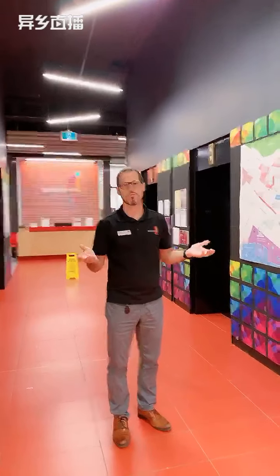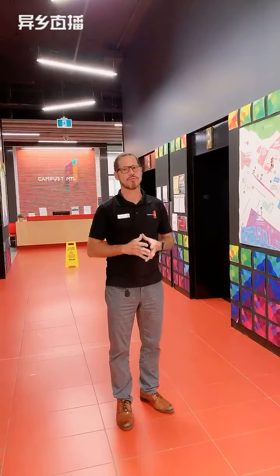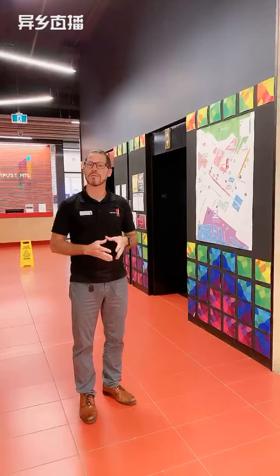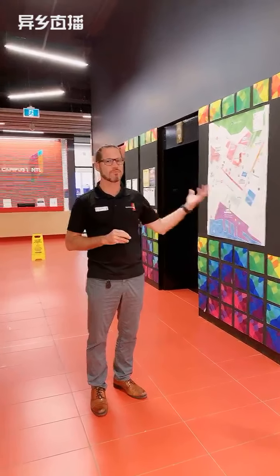Everybody needs to bring their own laptops. We do not have printers available, so you can buy your own printer. Probably the simplest thing to do, rather than bringing a printer in your suitcase, is going to the local electronics store and buying a printer over here in Canada.